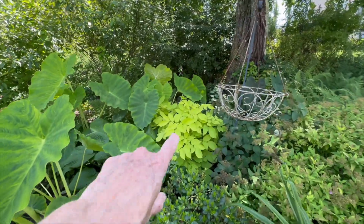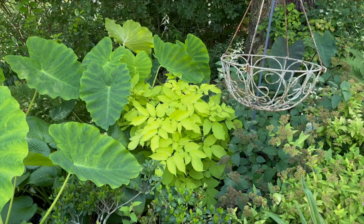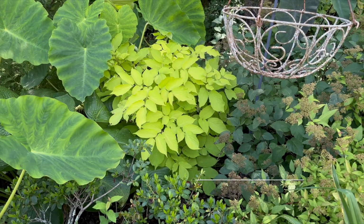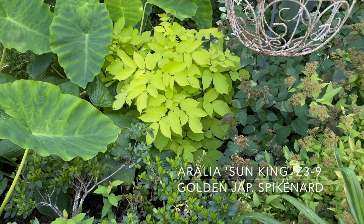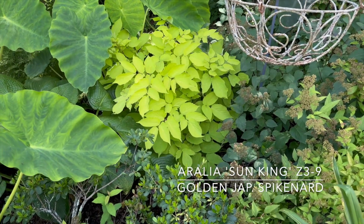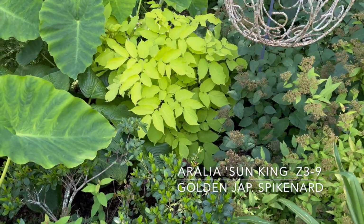So right there, you've got a Sun King Aurelia, obviously not in the sun. It is deciduous, beautiful yellow-green, obviously. Now this gets like 3x3, zones 3 through 9. And it's really a beautiful golden leaf shrub that's great for the shade because it's got that nice bright yellow, which is really nice. Produces a berry, which I have not seen. And it does have a flower, a tiny white flower. Again, haven't seen that either. But maybe just kind of being suffocated.